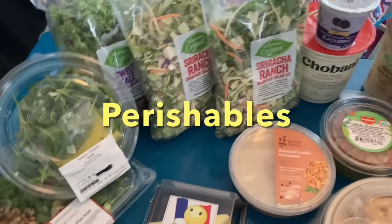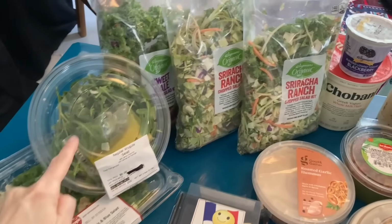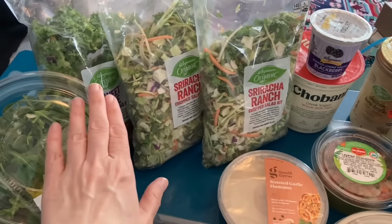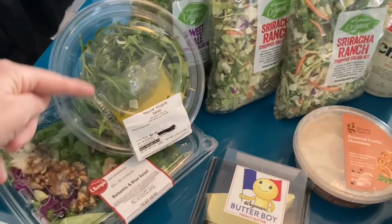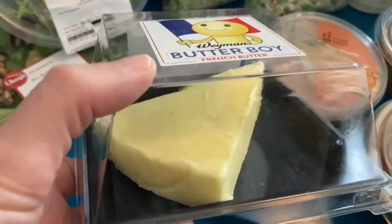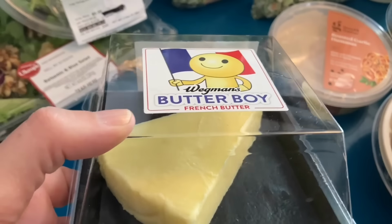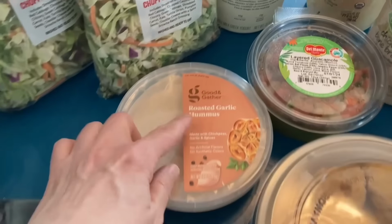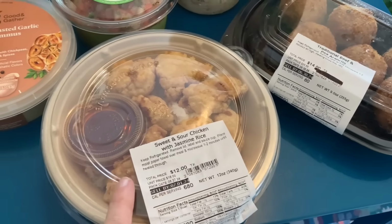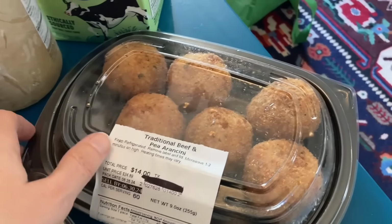Now for a look at the perishable items. We got some really great stuff. 1, 2, 3, 4, 5 salads. 3 of them are salad kits and 2 of them are ready to eat right out of the package. This is really cool. That's a big slice of butter. I thought it was a piece of pie, but it's butter. Then we got roasted garlic hummus, 2 prepared meals. 1 is chicken and rice, and the other, these are so good.